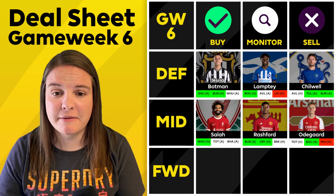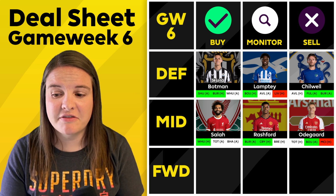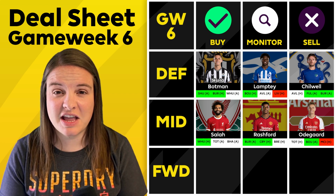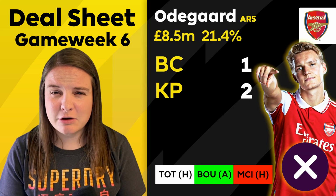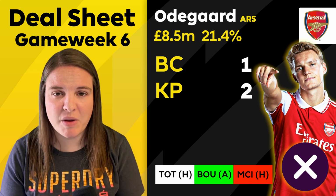On the sell list, though, is Arsenal's Martin Odegaard. Only seen 10,000 transfers out so far, but 21% owned. He's not the best Arsenal midfielder to own. Arsenal aren't showing us enough to think that we want to be doubled up on their attack right now. Saka the superior pick. His underlying numbers have been really, really poor this season. He's had 2 key passes.